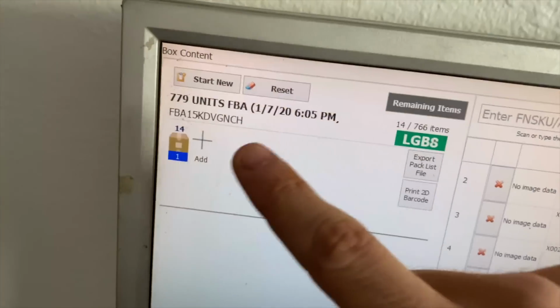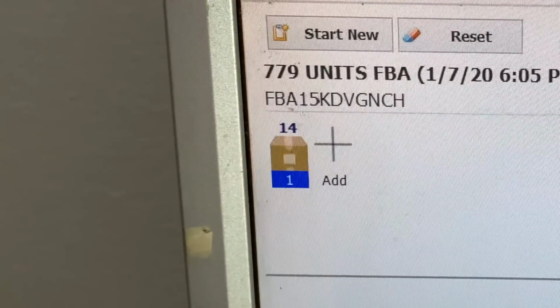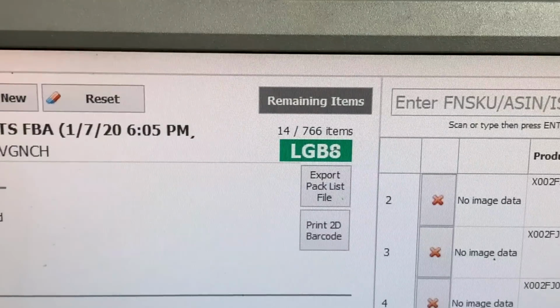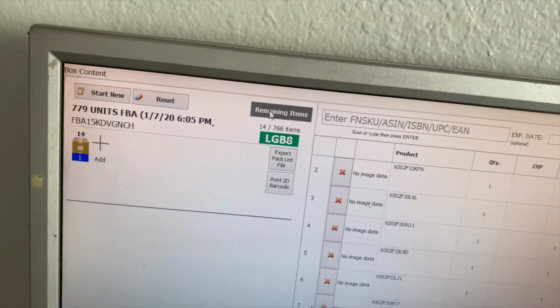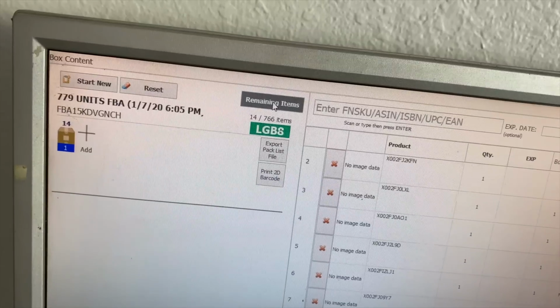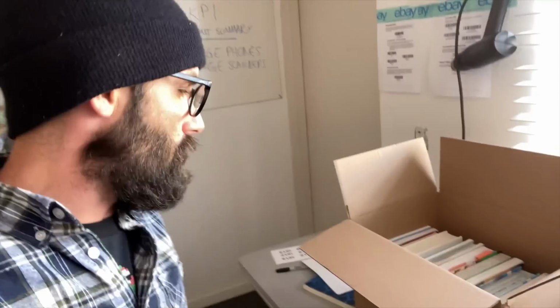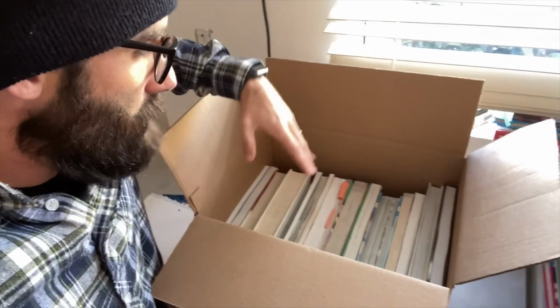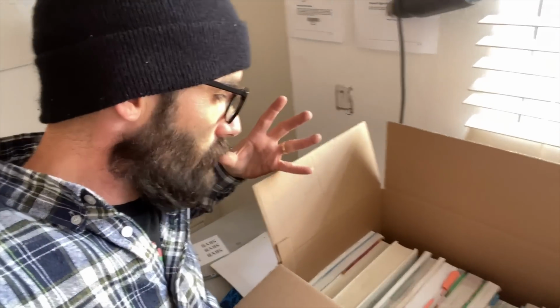Let's take a look in the box and see what it's looking like so far. So we're not done yet, but you can see that top number change. There's now 14 units in the box, and there is 14 out of 766 items in the box. And you can actually click this thing to get a window that pops up and shows you the items that are still not boxed. So when you're packing the books, you want them to be very, very tight. You want to squeeze them in there so they're kind of pushing out a little bit on the box, but everything is held together tight, almost like it's a box full of wood.